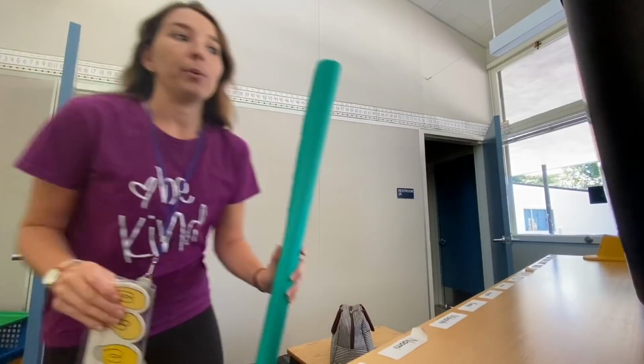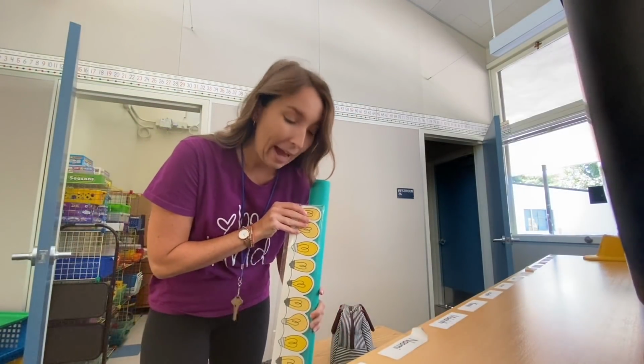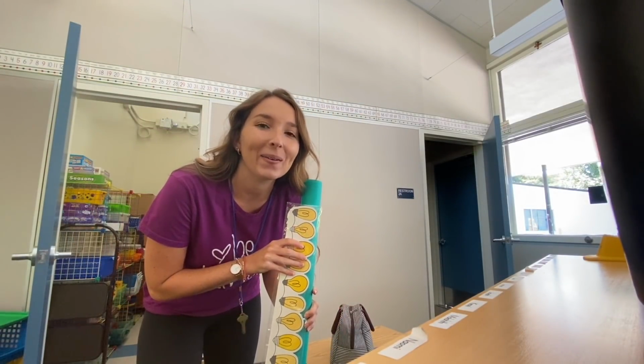Let me just show you. Oh yeah, I think the teal is going to look really cute with that, and it's going to say our brightest work, so I think it's going to be awesome.